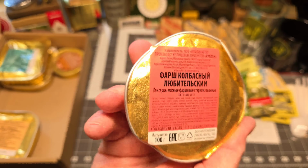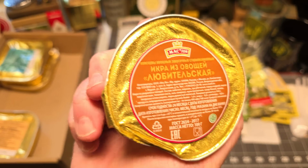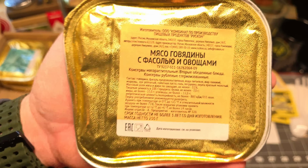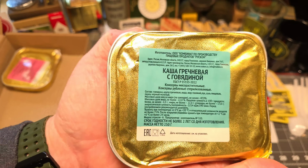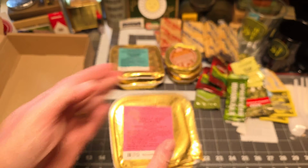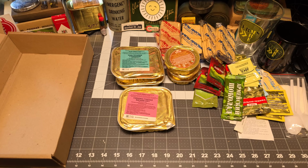We've got some minced sausage. I think this is going to be like a Spam. Nice vegetable caviar. I've not had this yet. I've heard it's really, really good. Here's one main. This is beef with beans and vegetables. Buckwheat porridge with beef. We've had this, and this is really good. And we've got some stewed beef or tashanka. So that's what you get in this 2023 Russian EMERCOM Nuclear Bunker 24-hour ration.